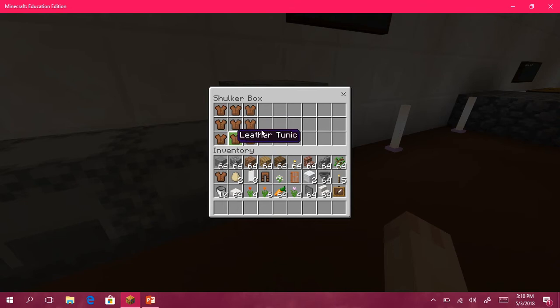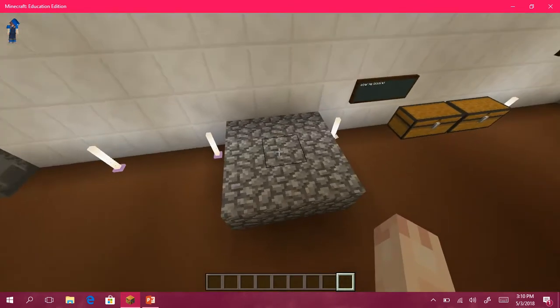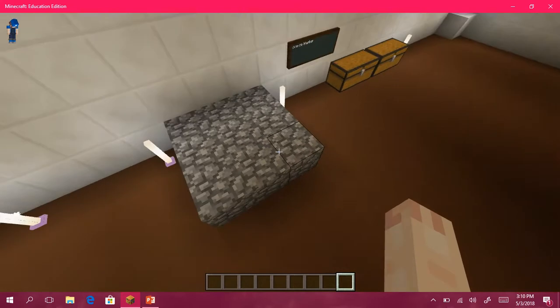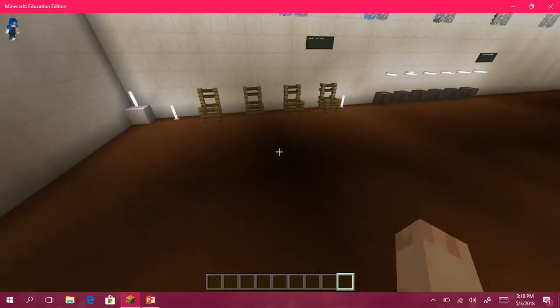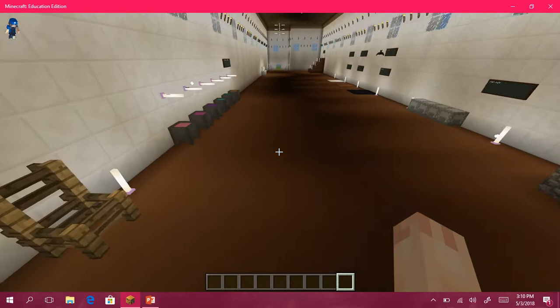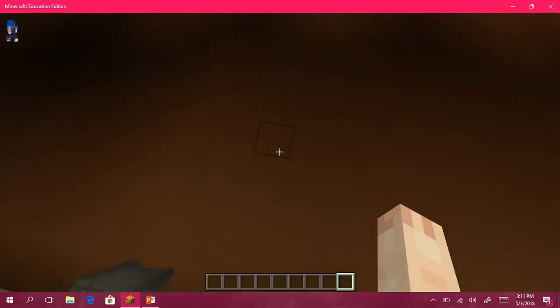These are their coats, as you can see. And this is coarse blanket. They also made chests and chairs. And they also made lots of candles.